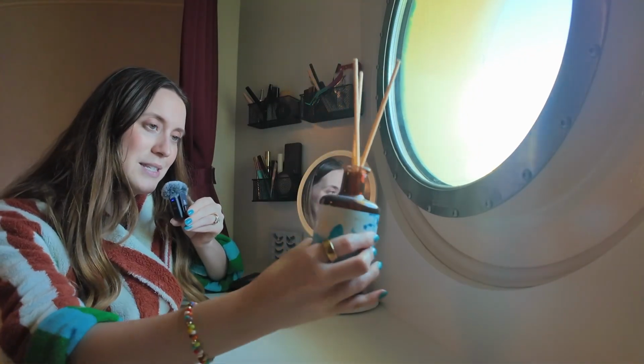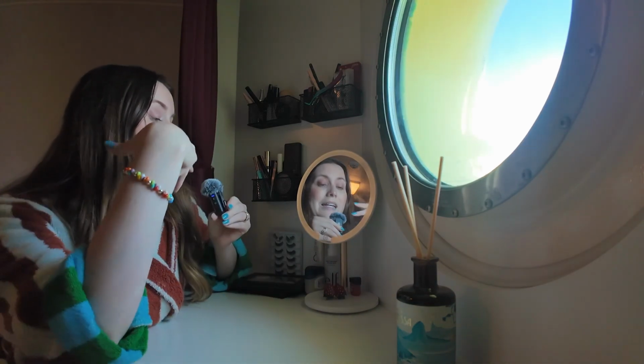And I also have a little reed diffuser here. This one I got in Paris, and that's because you can't have candles in a crew cabin because flame is against the rules. And as a candle-loving girly, that's very sad for me, but these reed diffusers are a great alternative. So I've put one in my cabin, and I've got one in my husband's cabin.